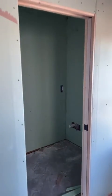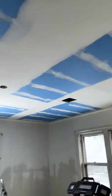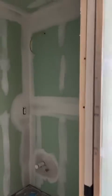I finished all of the drywall in both the bathroom and the bedroom ceiling, and then it was time for all of the mudding. Fast forward a little bit and all of the mudding was done. It took several coats to get everything nice and smooth and ready for paint, but this is where things got crazy.